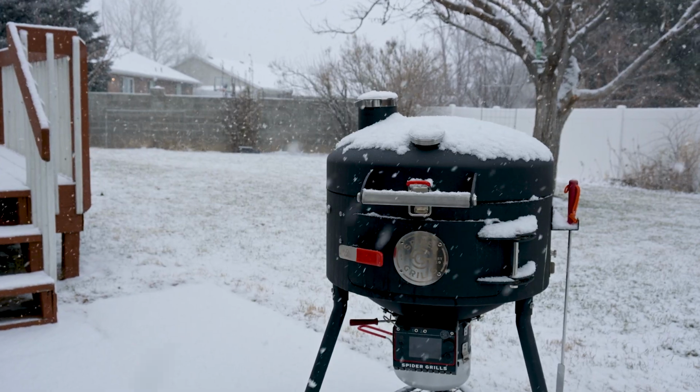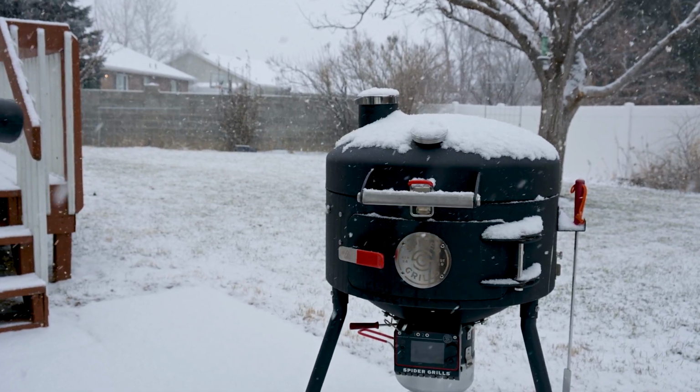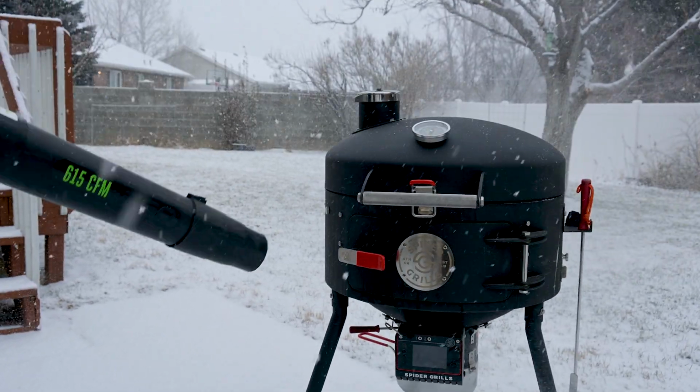How well does the Huntsman handle the cold? We had single-digit temperatures overnight, and I wanted to have a real challenge for the Huntsman to see if it could go through the whole night cooking up some pulled pork. And I wasn't going to get out of bed for anything, so the Huntsman had to do its job or the food could be ruined.